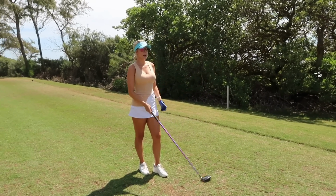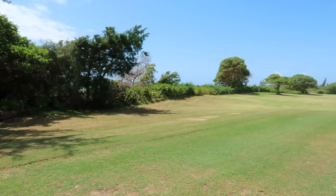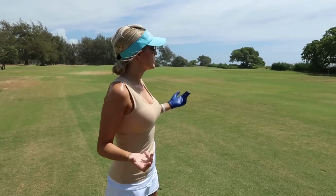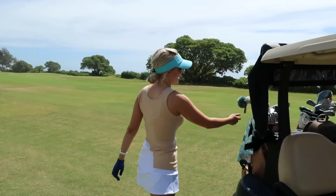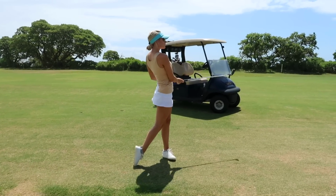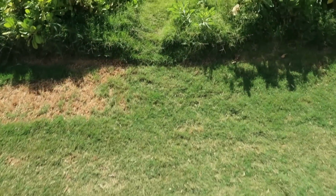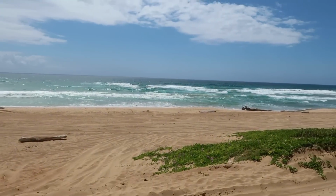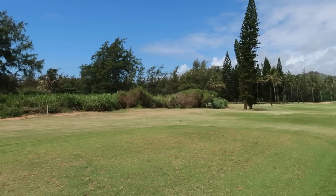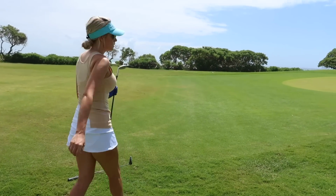I'm just going to hit a driver up the right side with a little draw and commit to the shot. Okay, so I have 197 in, a little bit of a crosswind. I pushed it slightly, so I'm in the rough. Obviously, because you do not want to go left here, because it's gone. So I'm going to hit a 3 hybrid. A little right, but hopefully we can get her up and down and make par. A little short right, which is totally fine.